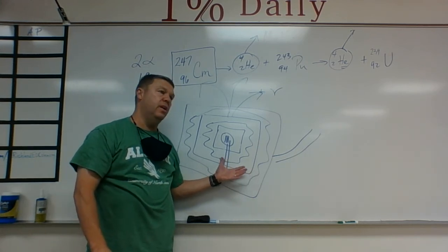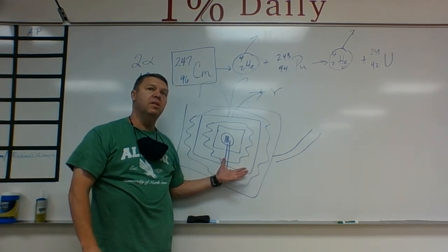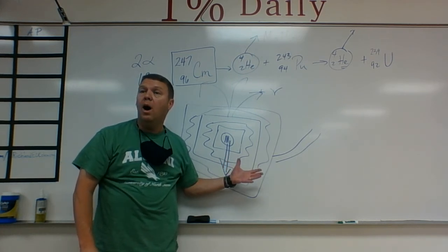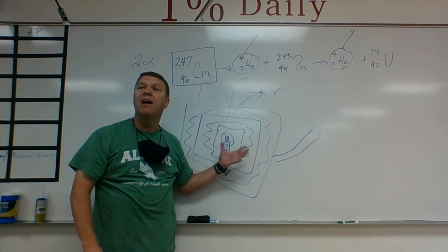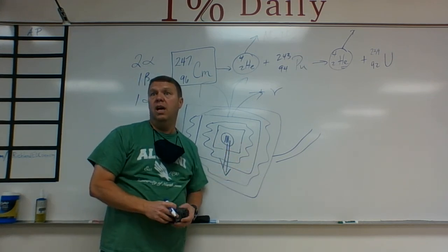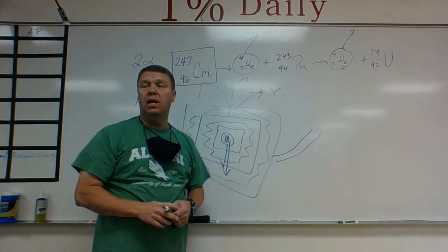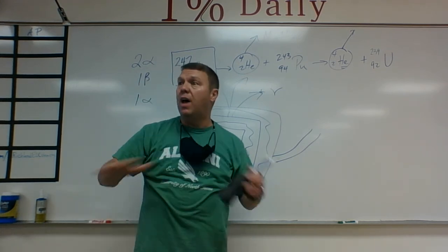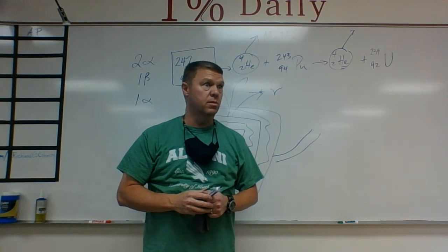So we're looking for things, we're trying to make these new elements so we get more and more gamma. What's gamma? Energy. Why? To make electricity, to have a new energy source. And so all of the elements that you see on the periodic table that are ghost letters have been made in the laboratory just for the fact of trying to find a new energy source. Does that make sense?